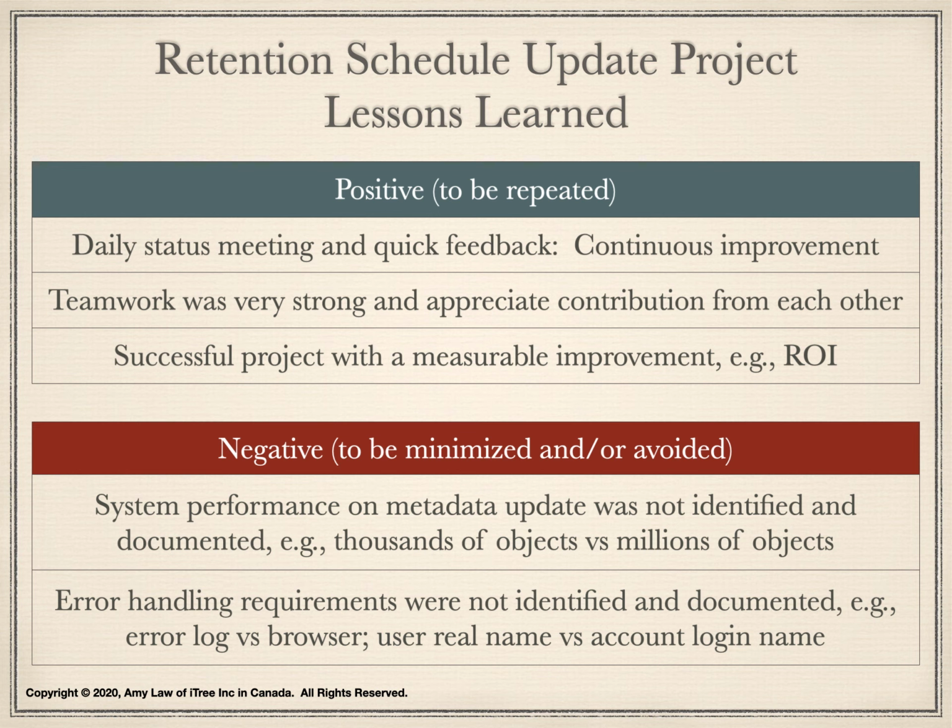Here is a number of negative findings, and this situation should be minimized and/or avoided in future projects. System performance requirements were not clearly identified and documented. Ideally, we should include the requirements on how many objects will be batch updated per night. There was a major difference between thousands of objects versus millions of objects.